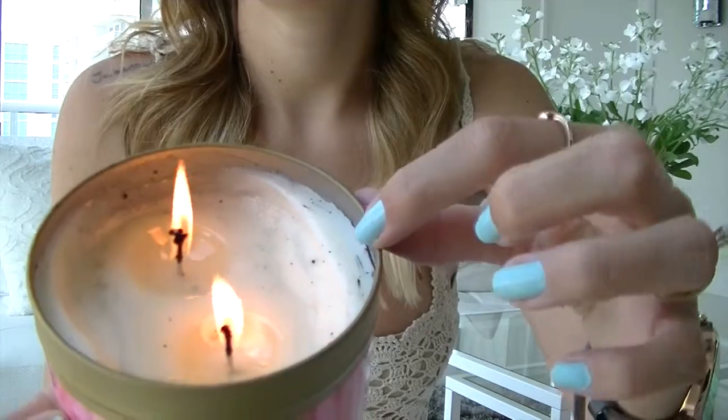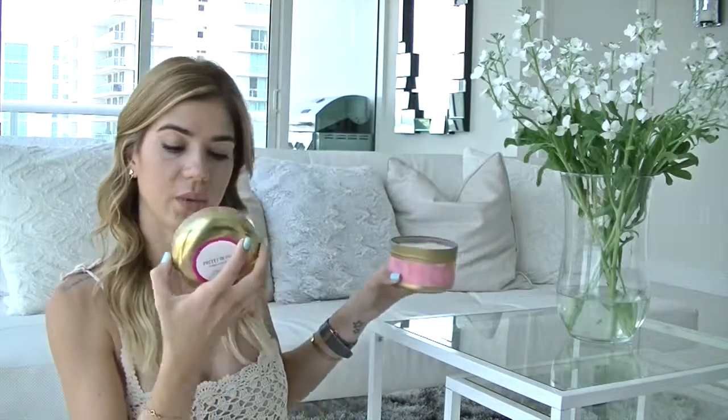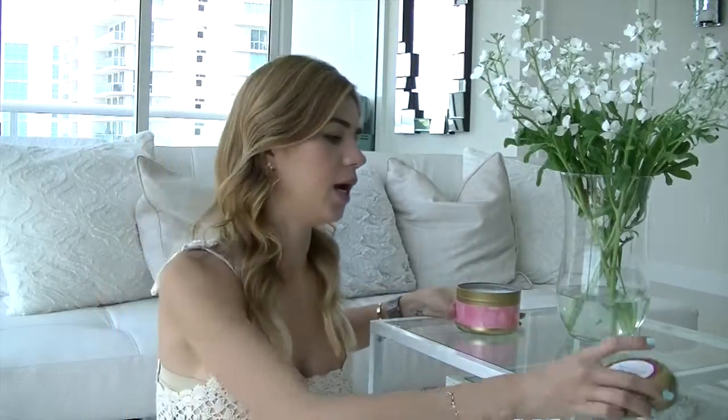You see how you have all the residue from the wick once you turn it off? Normally I turn off my candles by compressing it in, but if you blow it, or when you go to light your candle, the wick splatters a little bit and gives you that black residue all around, so it makes your candle look pretty ugly on the inside. That's the one thing I don't like, but it smells amazing, you guys. I'm obsessed.